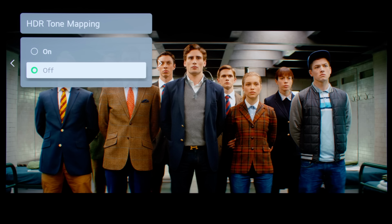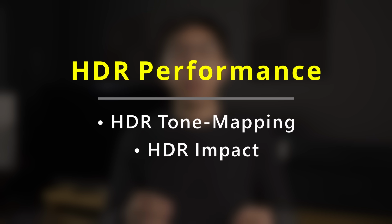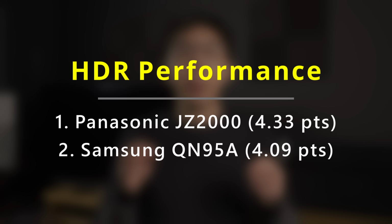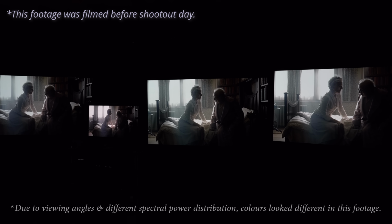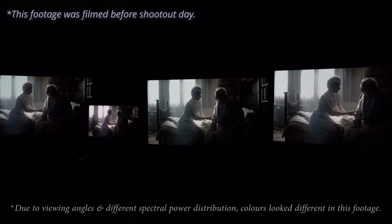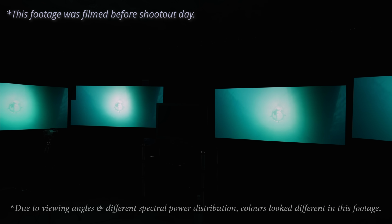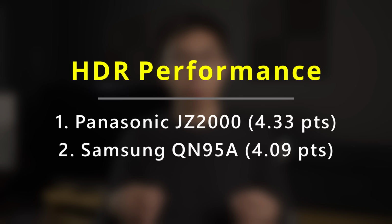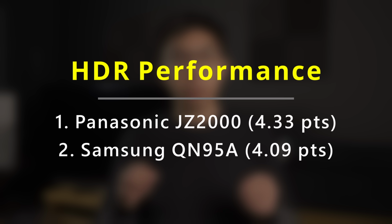The next category was HDR Performance, taking into account tone mapping and also outright HDR impact, including saturation of brighter colors. In first place was the Panasonic JZ2000, mainly thanks to its superior tone mapping, which retained more bright highlight detail than other OLEDs without sacrificing too much brightness, both for 1000 nit as well as 4000 nit HDR content. The Samsung QN95A came second, something I would be proud of normally, with 4.09 points, helped by its more impactful HDR presentation due to higher peak brightness and lack of ABL restrictions.